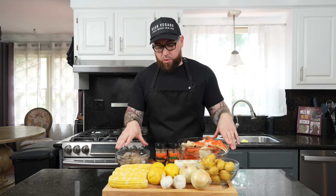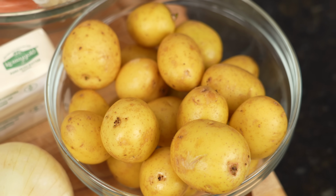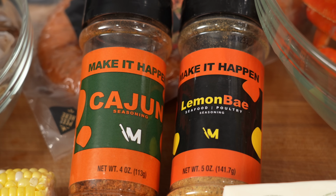You could add mussels to the mix. A pound or two of mussels is relatively cheap, or clams. Really beef this up. But here we have 2 pounds of snow crab, 1 pound of shrimp, about a pound of andouille sausage, 4 ears of corn, 4 for $1, some petite potatoes. That's all you really need for a good boil, and some seasonings that you probably already have in the pantry. What I'm about to do now is prep all of my veggies.